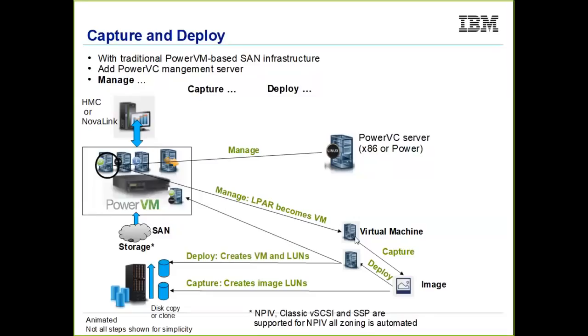We're not using NIM for this process, and hopefully, if you've got a decently fast storage array, it's pretty darn quick. I can hit deploy, and usually within 3 minutes or so, I can log into the LPAR and start doing things with it. So it's pretty fast. As I mentioned, NPIV is supported. Classic vSCSI is also supported as well, and then shared storage pools are supported. And we'll talk about the software-defined storage or the file-backed storage a little bit later.